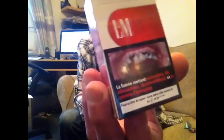L&M Redstone, stylish looking box. However, not a very nice health warning about your teeth on the back. Made by Philip Morris. And a big thank you goes to Max, Red Bull 555522 for sending me these in the pack swap. I like the pack design, pretty cool, simple but effective.